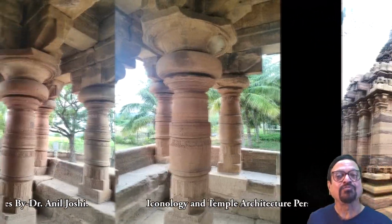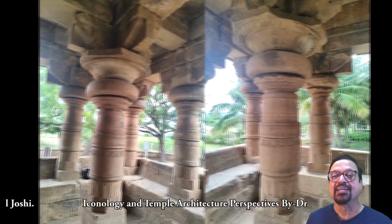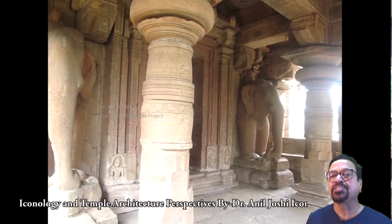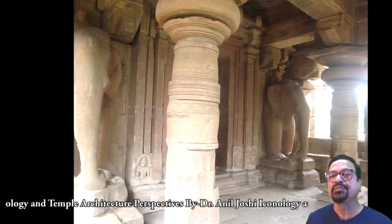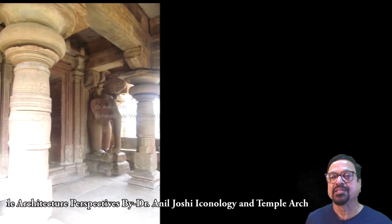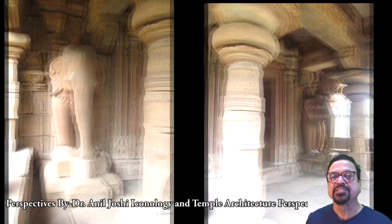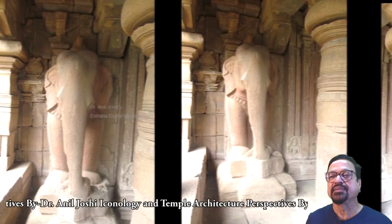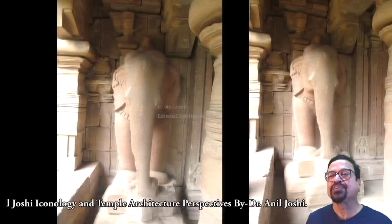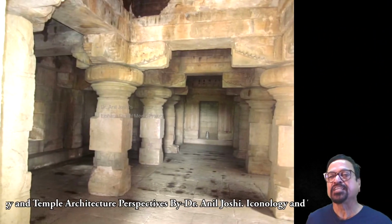And thinking of the new variety, these are beautifully carved. These are the elephants on either side of the door. The elephants are also wearing ornaments. Both side elephants are slightly different, but they are almost life size. This is a shrine, you can see a Shiva Linga in it.